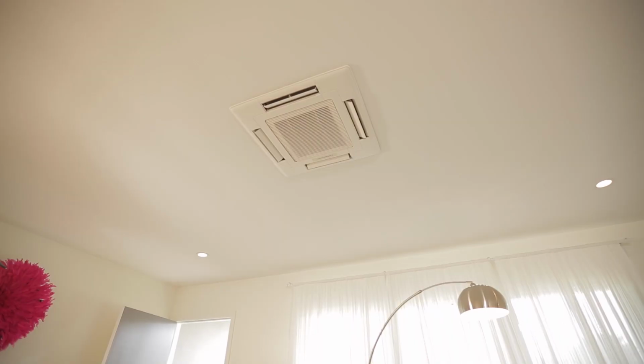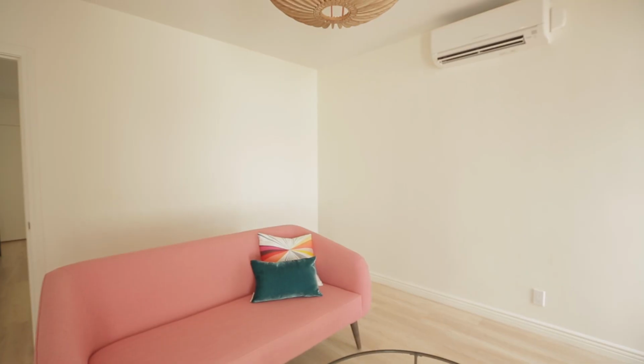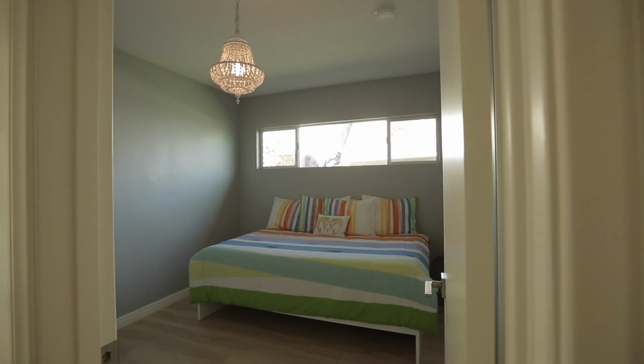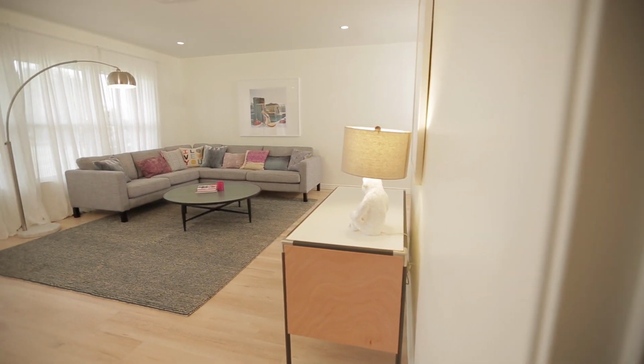Ultimately, Mitsubishi has come through as the forerunner in air conditioning systems, being very, very efficient, low voltage, split system units that just heat and cool one area rather than us having to cool the whole house or heat the whole house and waste energy. So it was perfectly suited for the layout of the home, the architecture, the framework, and also the fact that the occupants will enjoy individualized temperature control.